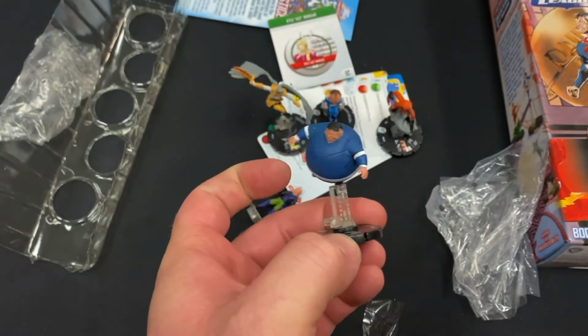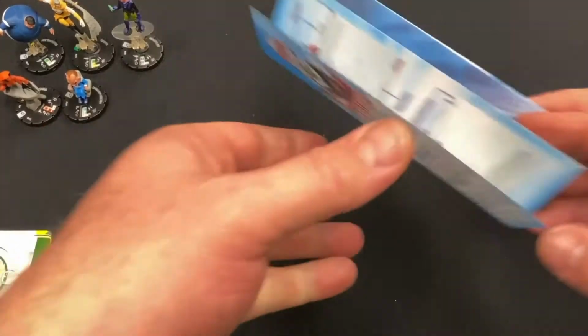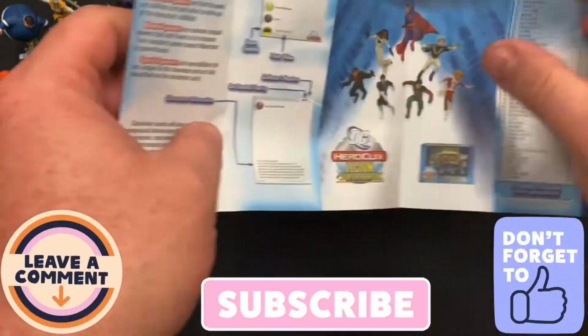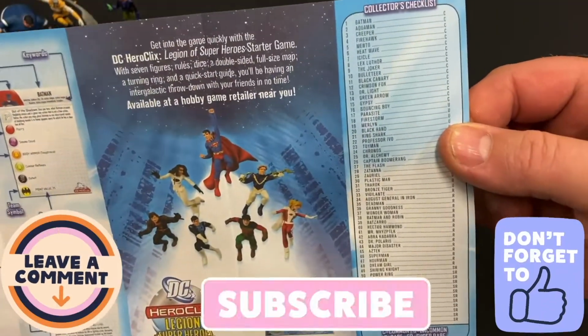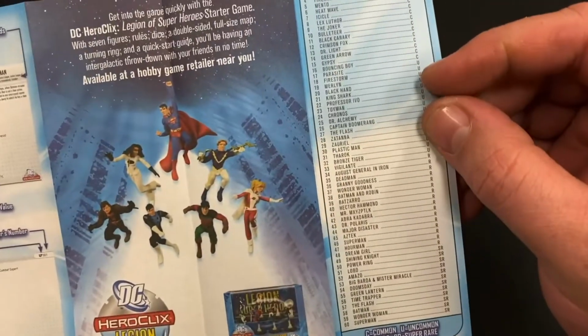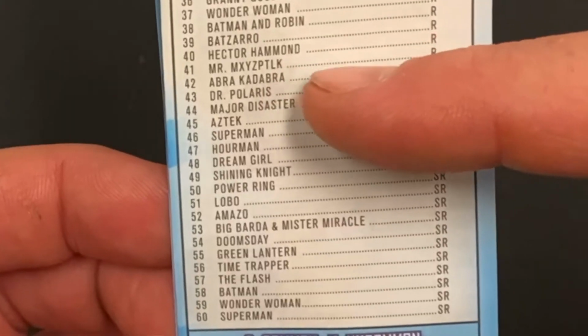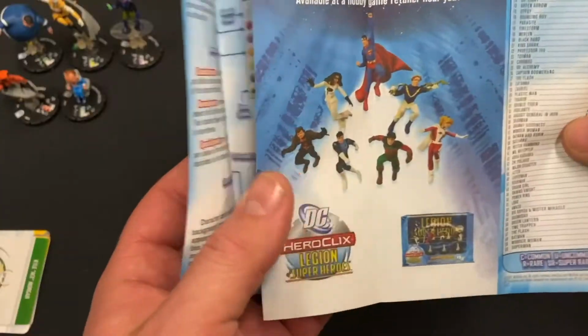All right, so that was the first one. Let's see what we got for the second one. I forgot to tell you too, in the old sets, you actually got a checklist of all the figures that were in the set, so you knew exactly what you were getting. It would tell you what this was. So let's see, it was Hector Hammond, correct? He's just a rare, but it shows you the old sets.